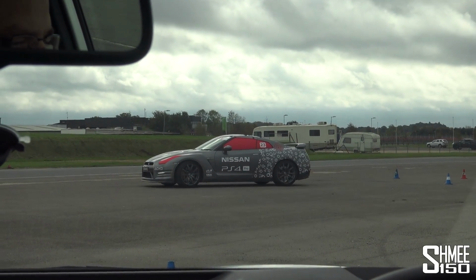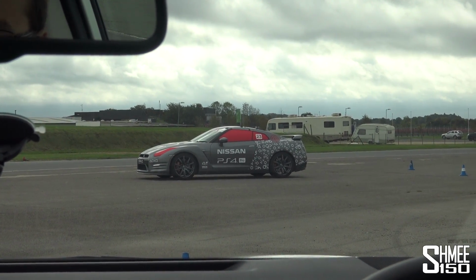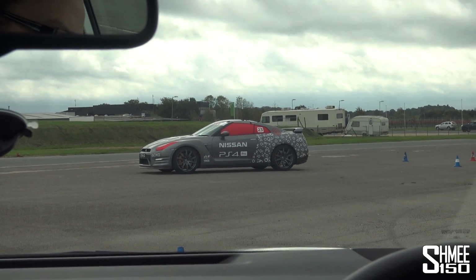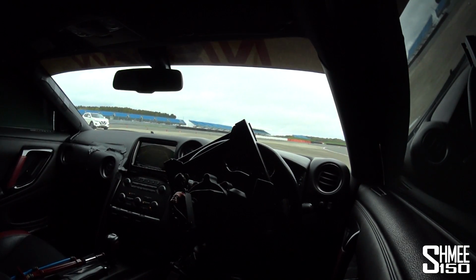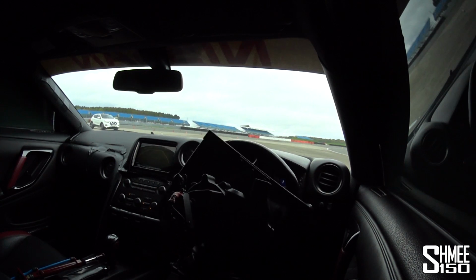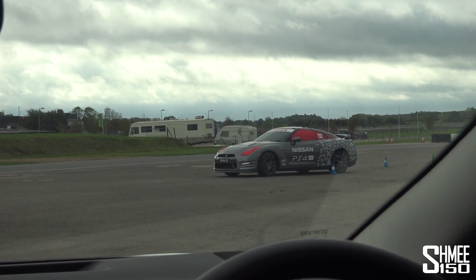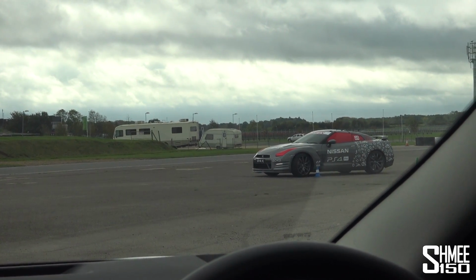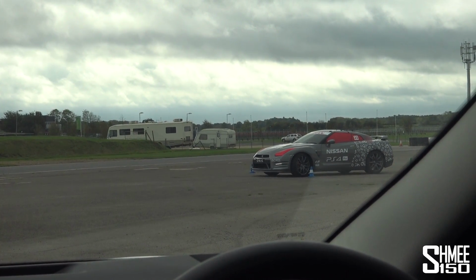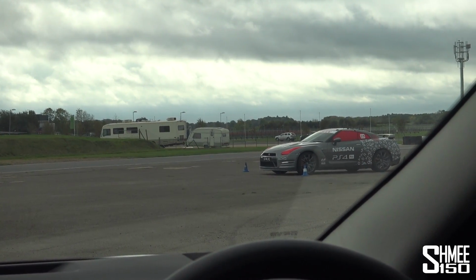Well, it's scary enough parking a supercar in real life. Never mind when you have no reverse cameras, no parking sensors, and you're not even in the car. Yeah, near enough. Make that garage wider. There we go. Pay and display. Awesome.